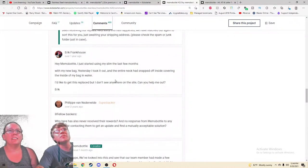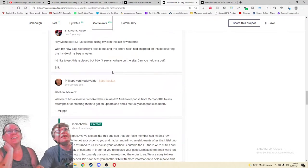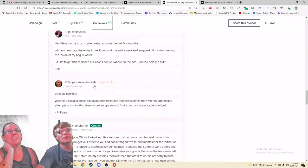I just started using my Slim the last few months with my new bag. Yesterday I took it out and the entire neck had snapped off inside, covering the inside of my bag in water. Oh, dear God, that's like the worst thing. Laptops and iPads and cell phones. Oh, my. I'd like to get this replaced, but I don't see anywhere on the site. Get bent, Eric. Oh, no.